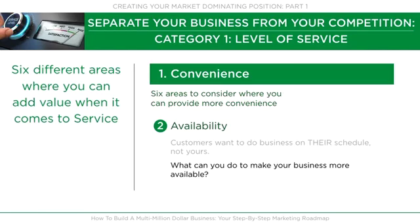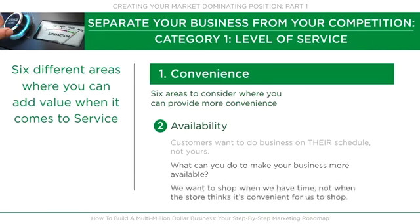Same thing with supermarkets and convenience stores. We want to shop when we have time, not when the store thinks it's convenient for us to shop. If you're a financial planner, would changing your hours to include Saturday mornings or Tuesday evenings help your clients that work Monday through Friday? If your business involves your customers dropping something off to you, then consider offering something as simple as a drop box.